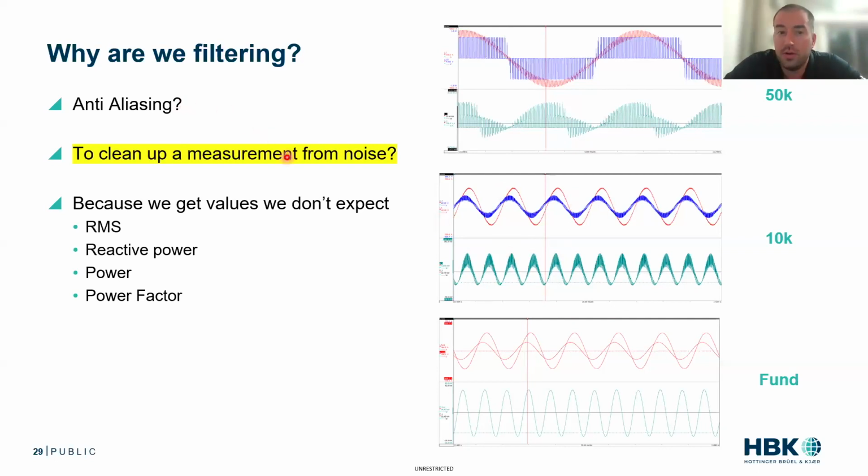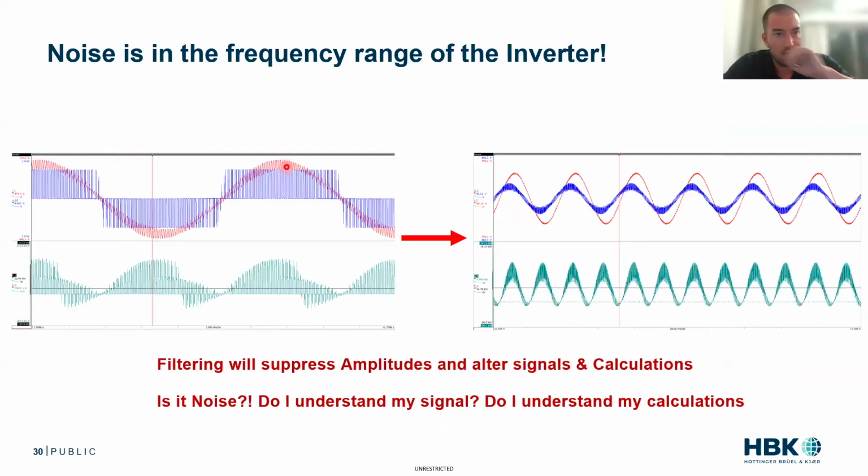So why are we filtering? And if the answer is to clean up the measurement from noise, but we did a good job with the cabling, we have to ask ourselves, well, am I doing more harm than good? Because noise is in the frequency range of the inverter. The inverter is creating the noise, but I also want to catch things from the inverter. So which one of these do I want to look at?